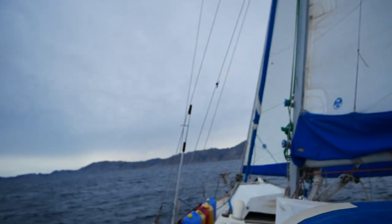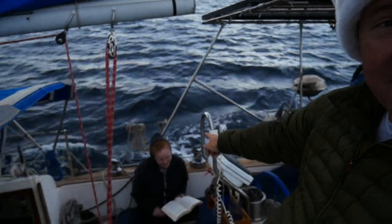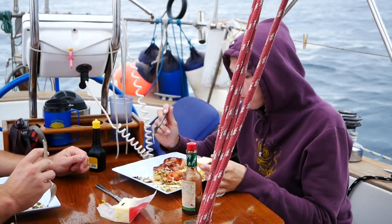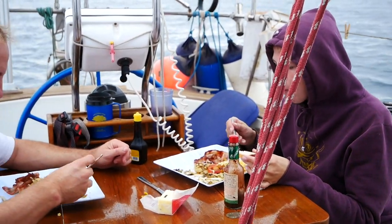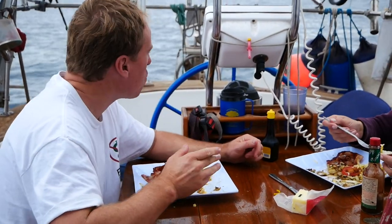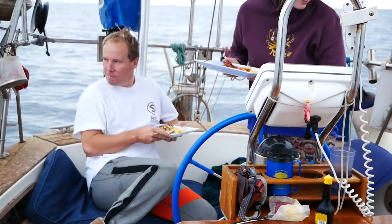We've got a problem we just noticed right here. There's an island. Sienna just stated that we're heading straight for it. We should probably turn before we hit it. Raining. Rainy morning.